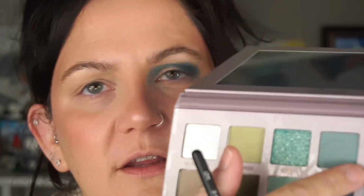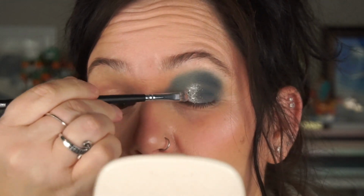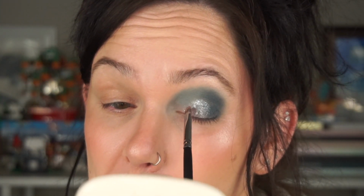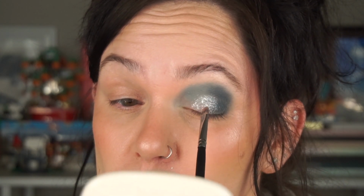And I want to go into this Remember color. I'm going to place that right here. That looks really pretty. Let's see. I think I'm going to go ahead and pick it up because I feel a little bit of stuff on my face. I got some chunks right here, so I think I'm gonna pick that up and get it wet. And I'm just gonna use my Morphe Luminous setting spray.